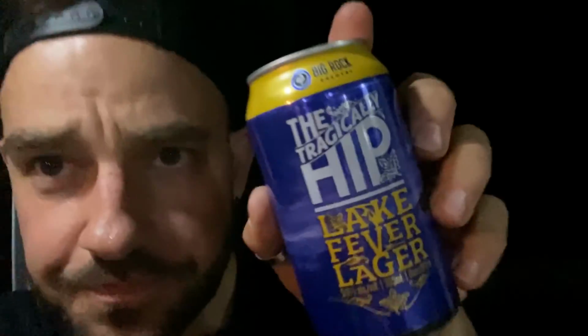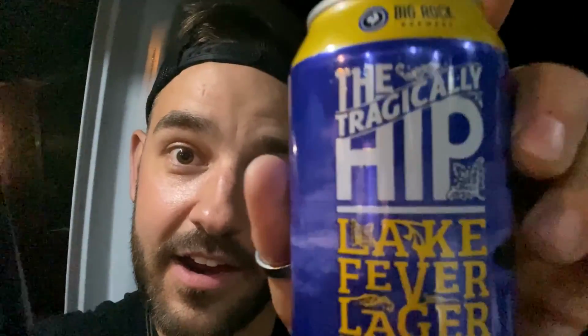This is what I'm drinking tonight. And it's funny, I should be drinking more local, like I should be drinking Begbie or Stanley Park or Nelson, but I'm drinking Big Rock. They had it in stock. I'm not even a fan of the Tragically Hip, but this is a pretty good lager.